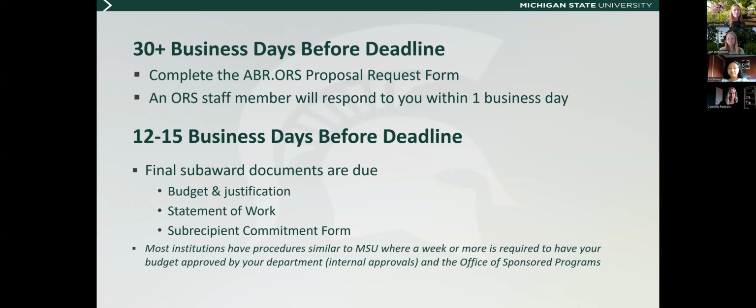If you decide to submit a proposal in response to a solicitation, we ask that you submit a proposal request form as soon as you know, at least 30+ business days before the deadline, if possible. We get those proposal request forms in our mailbox, and one of us will respond to you within 1 business day. When we respond to the request, we will send you a calendar of deadlines that Lori showed you in one of the previous slides that will have the due dates highlighted.